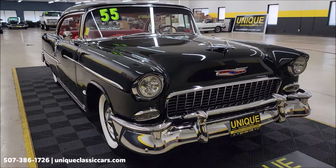As you can see, paint shows extremely well on it. And again, take your time looking through those still pictures. We have white wall radials, and then check out the wheel covers. How about some of these rock guards? Fingernail guard around the door handle here. Again, those would have been aftermarket accessories on it. Has rear view mirrors on both doors.